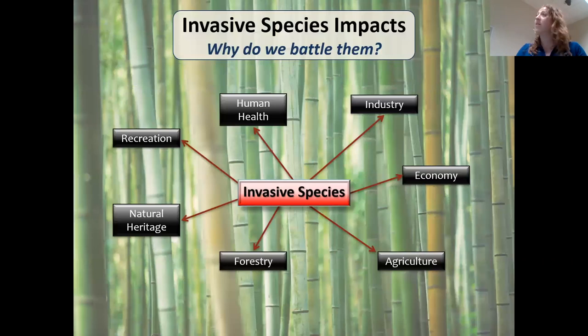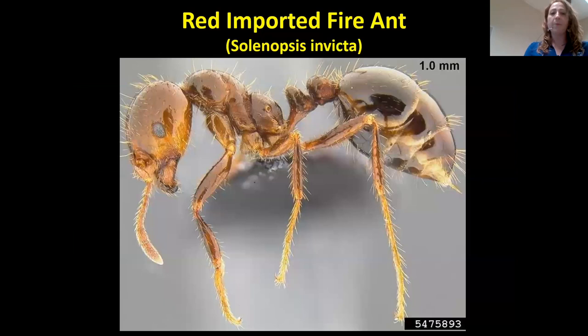Harm can look like many different things, as was listed in the definition, and it can impact your recreation, our human health, industry, economy, animal health, agriculture, forestry, natural heritage. An invasive species can cause harm in all of these facets or just one. If it is causing harm, then it is considered an invasive species. So the red imported fire ant is one of those more infamous examples. Growing up in Houston, I thought fire ants were Texan. I thought they were just here.